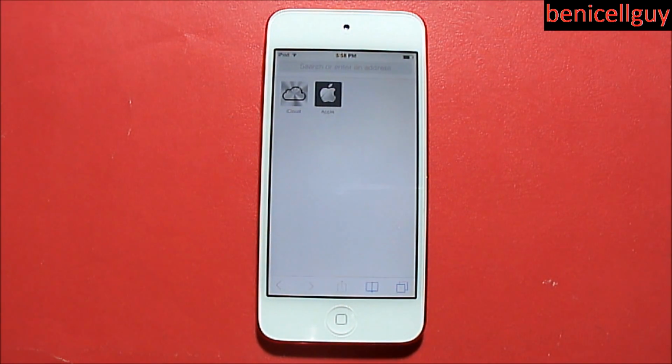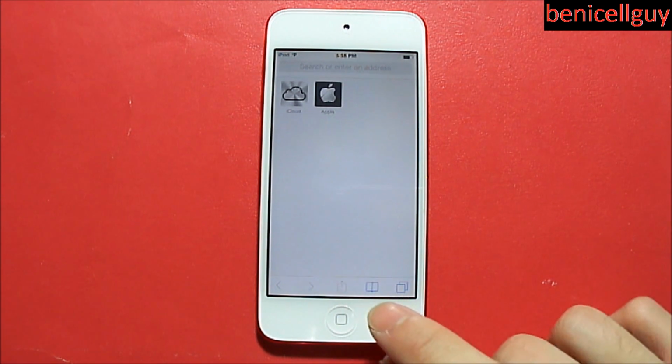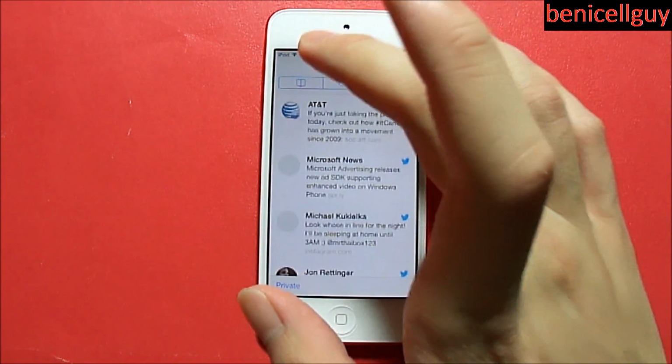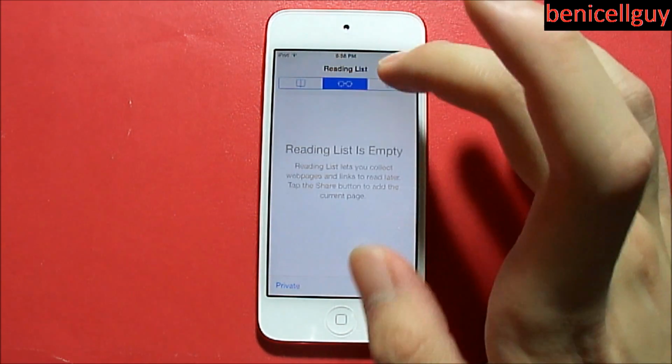So this is your user interface, and of course you've got your back and forward button, and this is your options button, and this is your bookmarks button right here. And you have 3 different tabs: bookmarks, your reading list, and over here the app button.